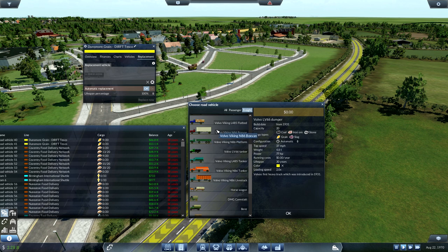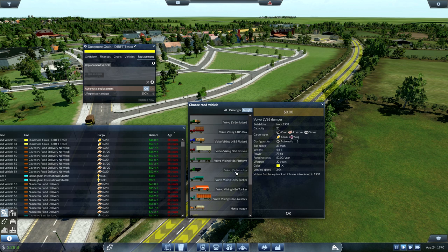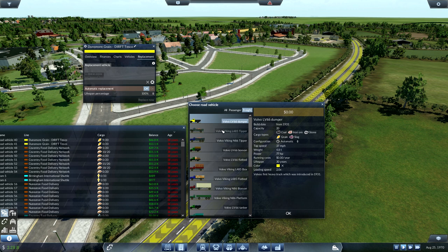What are you taking? Grain. It says it right in the name there. So we need some local grain trucks. I'm not saying it. I'm not doing the League of Gentlemen again. Congrats to the one person that recognised that, though. Okay, what do we want to take? What do we want these new Vikings, I think.